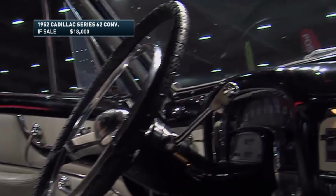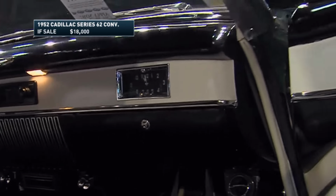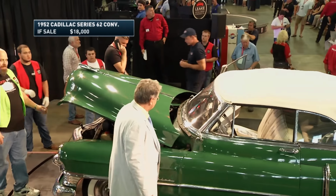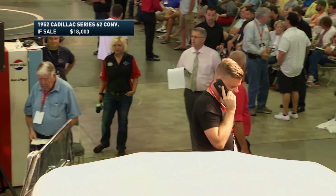This 52's 6-volt system has been upgraded to 12-volt, allowing for modern conveniences like a digital radio and aftermarket air conditioning. Yep, it's going to be honored. If the owner rep is here, last chance.